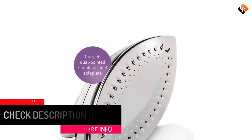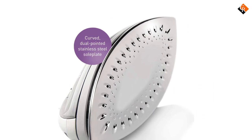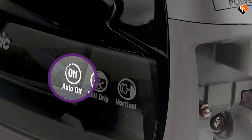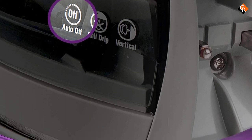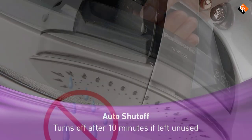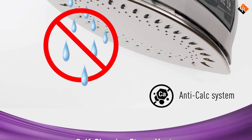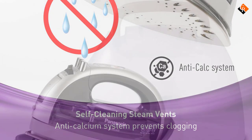It has a lightweight design which makes it portable as well. Hence, if you plan on traveling, you can create a small space for this cordless iron as well. Besides, the device also has an auto shut-off option which will turn off the device after not being used for a long time.